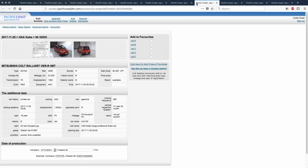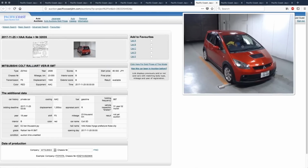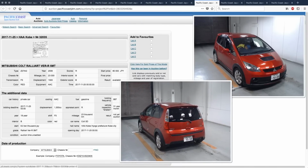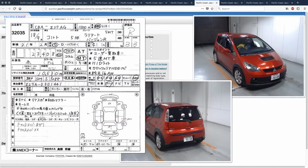Okay, the next one. This one was sent in by Raymond Lang, or maybe I'm saying that wrong, Liang. And it's a mini Lancer Evolution, sort of. And so this is a Mitsubishi Colt. This one here is the Ralliart version R. And so it's a turbocharged 1500cc front-wheel drive, kind of like a Mitsubishi Lancer. I think it's really cool. It's like somebody took a giant hand on either side of a Lancer and just kind of squished it together. They look neat in real life.